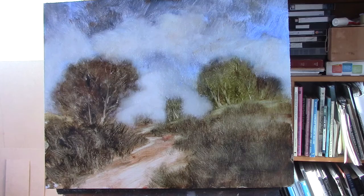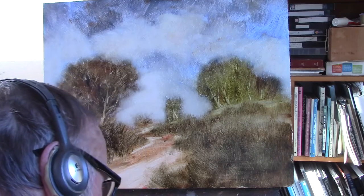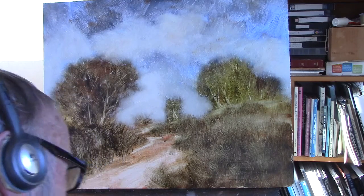Right, I'm just going to put some darks in there now, then I'll start my blending. Payne's Grey, not Payne's Grey, Ultramarine and Light Red. Give it a nice rich dark.